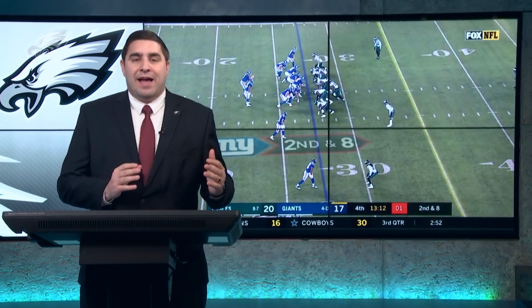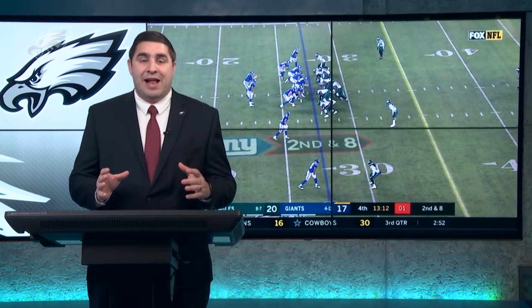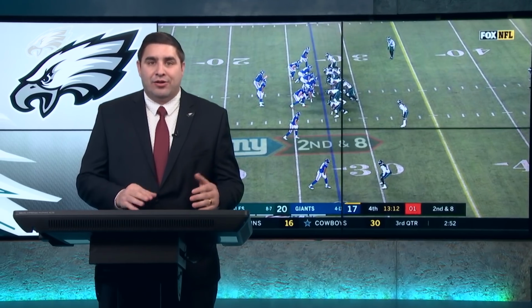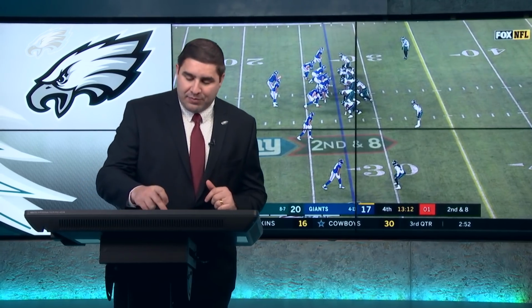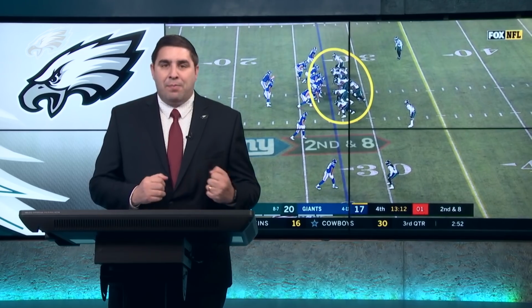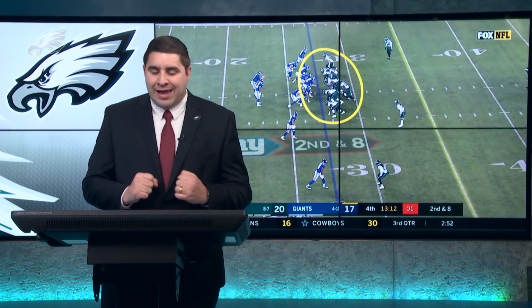All right, Eagles up now 20-17, early 4th quarter, and we get now one of the biggest plays of the game. Honestly, what really swung the tide in the Eagles' favor and made this a blowout victory was this play, this turnover from the Eagles' defense. This is a pressure look here on 2nd and 8 from the Eagles' front. You can see you've got 8 potential rushers right up on the line of scrimmage. New York, they've got to prepare for this. They don't know who's coming and who's not.